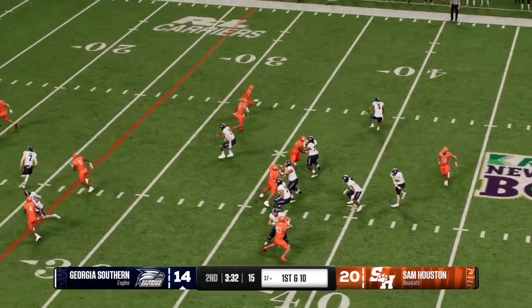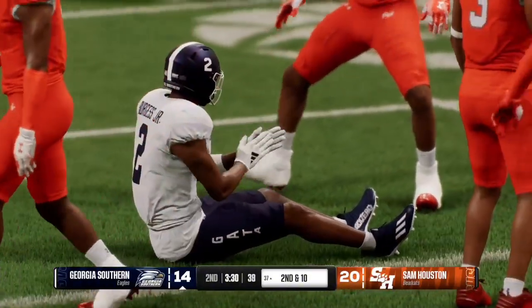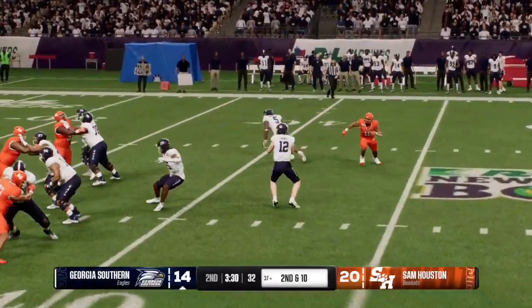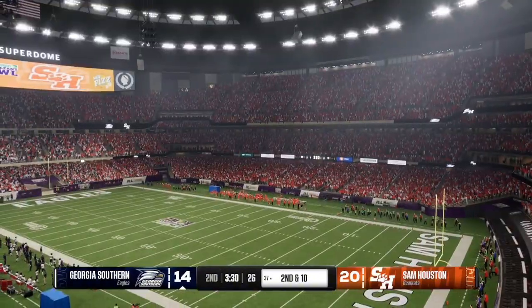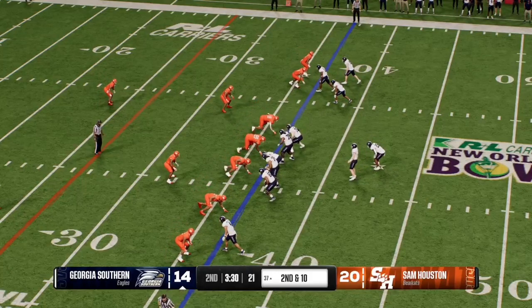Off play action on first down. He lobs one high down the left side. And you got to put that one on the receiver. That's just a flat-out drop. That's a good throw by the quarterback. That's a catch that receiver needs to make. Back to the line after the incompletion. 2nd and 10 from the 37.